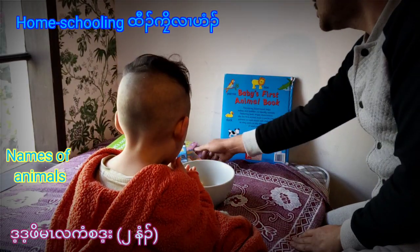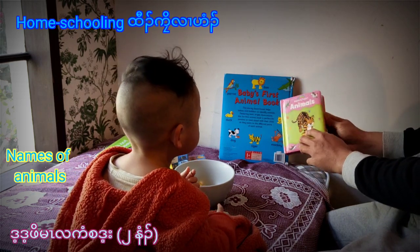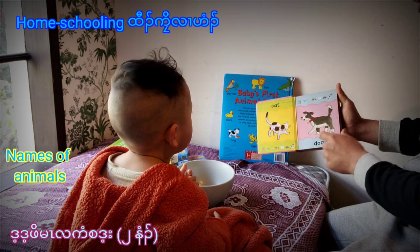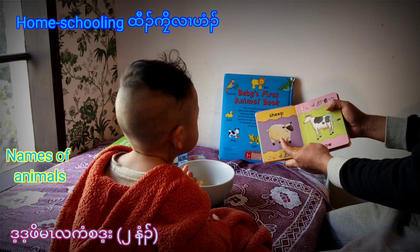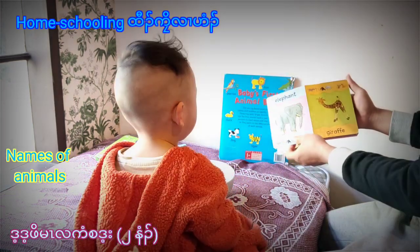The next one, which one? This one? Mm-hmm. Okay. This is also the baby's first animal. Oh, what is this? A cat. Dog. A dog. Sheep. Sheep. Ba ba. Black sheep. Cow.